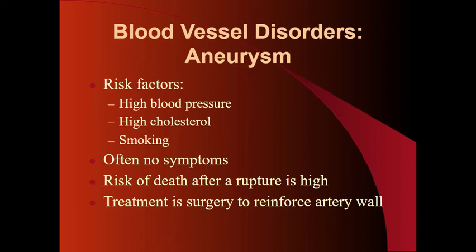The risk of death after a rupture is high, because we're dealing with an artery that is supplying a lot of blood. If there's a rupture in that artery, there's going to be an extreme loss of blood. Treatment is surgery to try to reinforce that artery wall in some way.